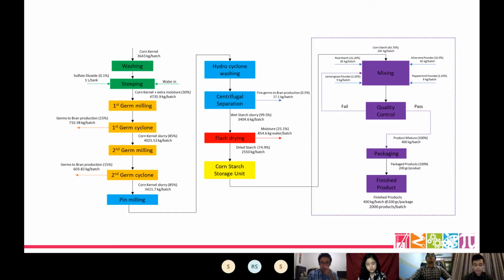After that, the cornstarch will be mixed with other ingredients such as rice starch, aloe vera powder, peppermint powder, and lemongrass powder. Then it will go into the quality control step, where if it passes, it will be sent to the packaging stage. But if it fails, it may be remixed, and then the finished products will be put in the holding facility, like a storage. Next.